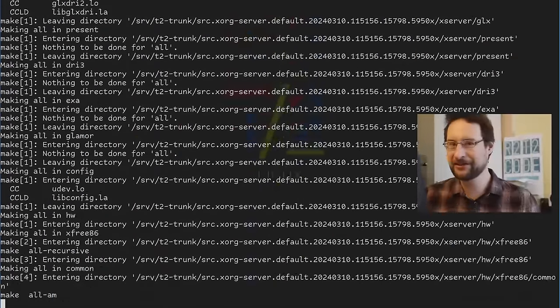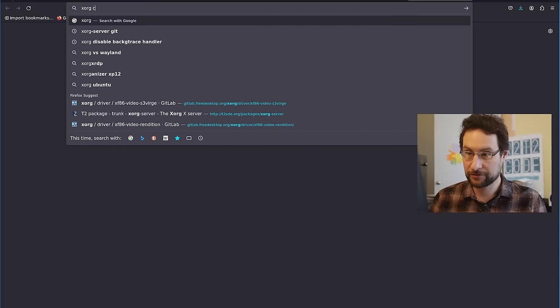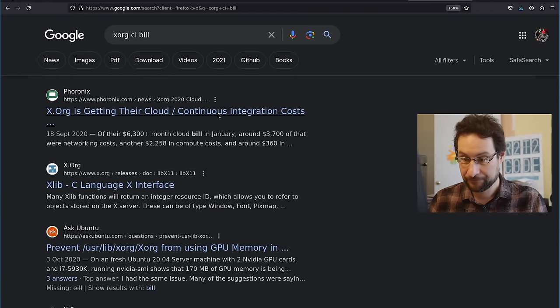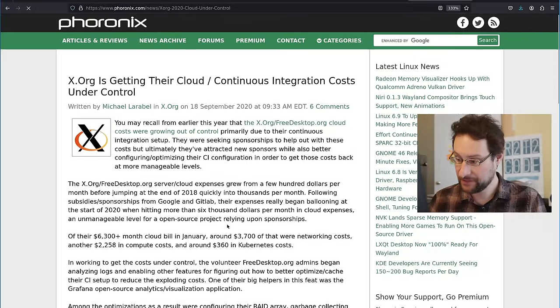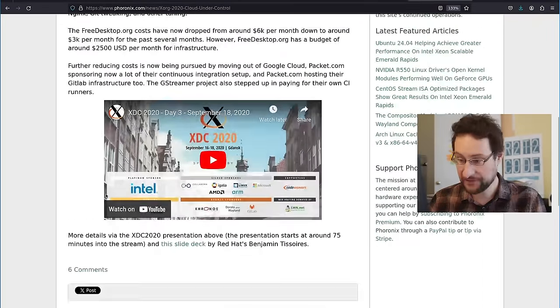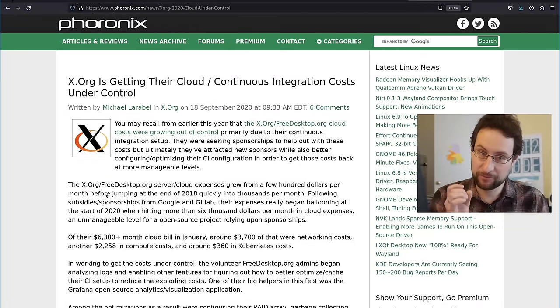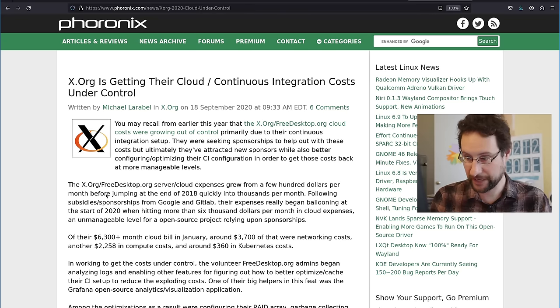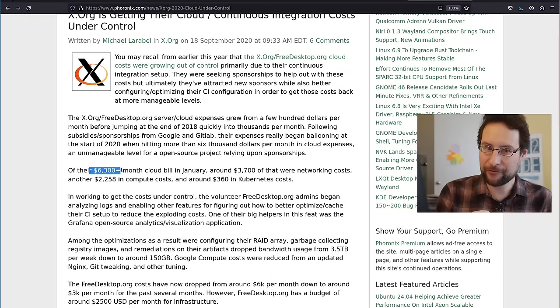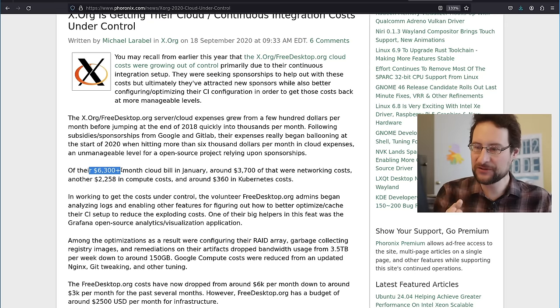We're doing continuous integration for the Xorg CI build, so they spend like $70,000 a year on CI. And that's the result, right? Donate to put your money where people do some useful work. Like, I keep the open source world fixed for less than $6,300. That's a good salary.